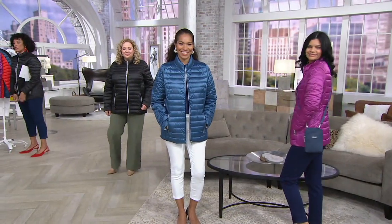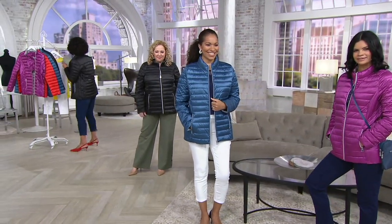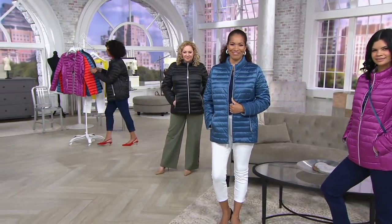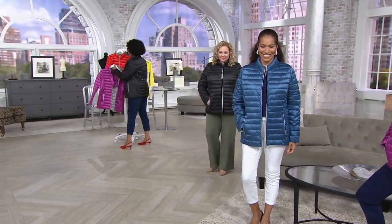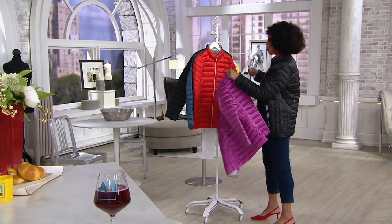So here's where we are. We started with, ladies, do we like this coat? It's lightweight, isn't it? Cute. These colors make me happy, all of them. All right, we started with 2,200 of these coats to go around. In each color, we're down to our final 200. Now, this is the only order that we're going to have.